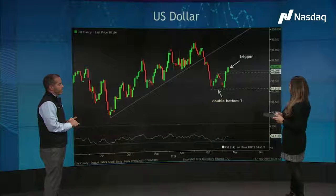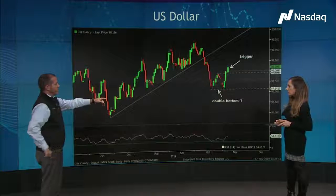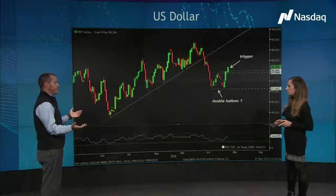All right, let's move along to the U.S. dollar. The dollar index here, the Dixie. This is another interesting chart as well, because you think there could potentially be a double bottom pattern forming. Yeah, and that is the case. We did have a double bottom. Typically the dollar is seen as a safe haven asset.